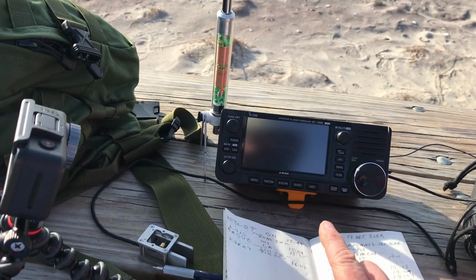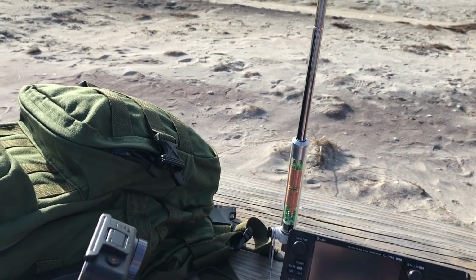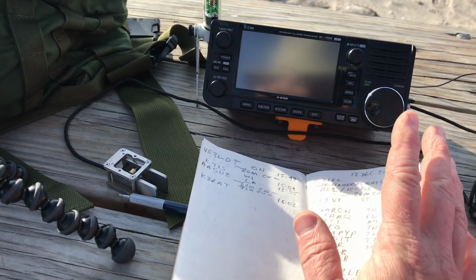I was not expecting this kind of performance on 20 on Parks on the Air. Now, if I were doing a summit, I would expect that almost. 20 meters is kind of my most successful summit frequency.